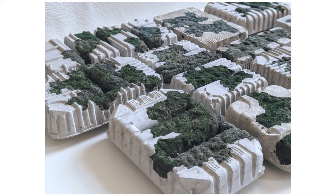It's that thing in cities where you have nature coming through the gaps in brick walls, in our pavements, things like that, nature creeping in.